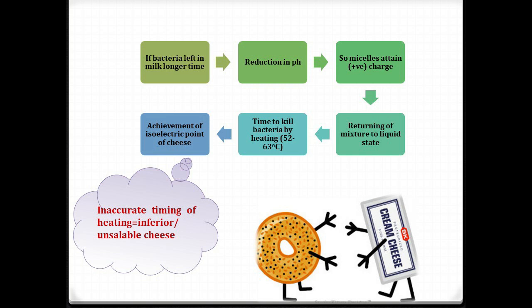So here a process comes in where we have to heat the mixture so that the bacteria cannot grow and we don't have the curdling problem. We can kill the bacteria by heating to 52 to 63 degrees, and once we heat the mixture, we reach the isoelectric point of the cheese, at which we have the neutral state of the cheese, and here we get the cream cheese. Now if the timing of the heating is inaccurate, we will get a very bad smell of cheese, or sometimes the shelf life can also be affected.